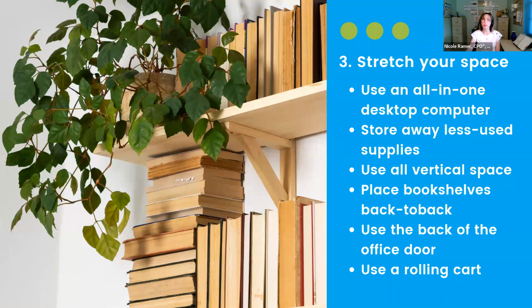And if space permits, place bookshelves back to back instead of against the wall, even acting as room dividers. Use the back of an office door to mount hooks or wall pockets for additional storage. We see that often in pantries or in crafting closets, but you can use them anywhere so long as you have a door. Use a rolling cart for convenient access to the items that you can wheel out of the way when not in use or easily transport to another location.